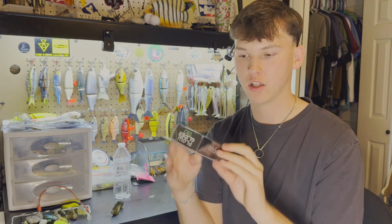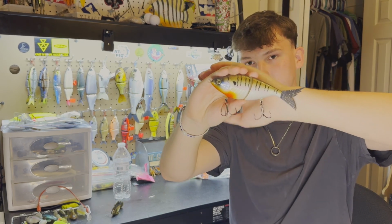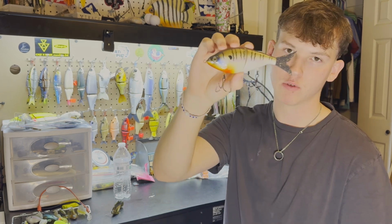This one's in a bluegill color. Let me pull it out so y'all can see it with no glare, hopefully. This is what it looks like right here out of the package. This is like a 4K, I think this is called 4K bluegill. Yeah, 4K bluegill. Really sweet pattern on that.